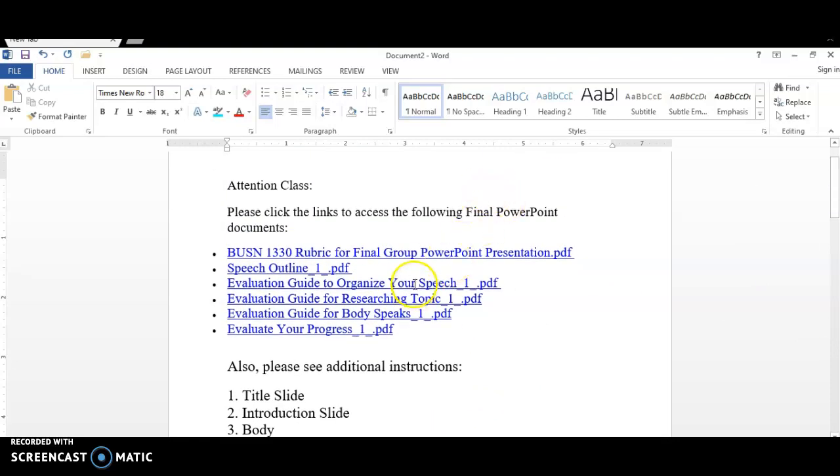And remember, go to Blackboard to look for the rubric, the speech outline, and the evaluation guide to organize your speech, because you're going to introduce your PowerPoint, but I'll only get to hear you in your presentation unless you include your video, which is fine. I won't be able to see your body gestures, how your body looks, unless you incorporate a video inside your PowerPoint, which you can do. But I'm only requiring you to incorporate your voice in the presentation.